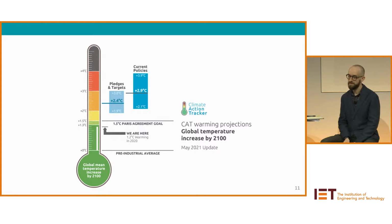end of the century. Now, as the planet warms, a whole set of risks are going to grow, and we can talk more about that later. But it's clear that current policies, current commitments aren't sufficient to limit warming to 1.5 Celsius.